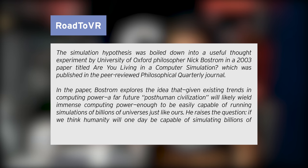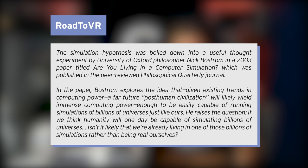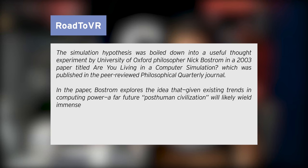Philosopher Nick Bostrom, in a 2003 paper titled Are You Living in a Computer Simulation?, which was published in the peer-reviewed Philosophical Quarterly journal. In the paper, Bostrom explores the idea that given existing trends in computer power, a far future post-human civilization will likely wield immense computing power, enough to easily be capable of running simulations of billions of universes just like ours. He raises the question, if we think humanity will one day be capable of simulating billions of universes, isn't it likely that we are already living in one of those billions of simulations rather than being ourselves?